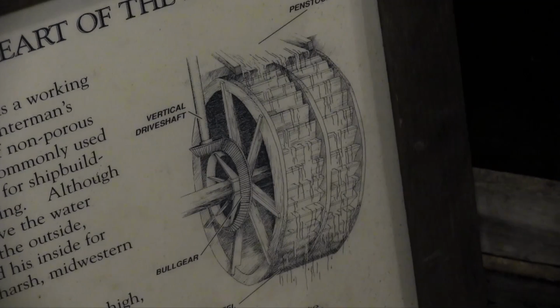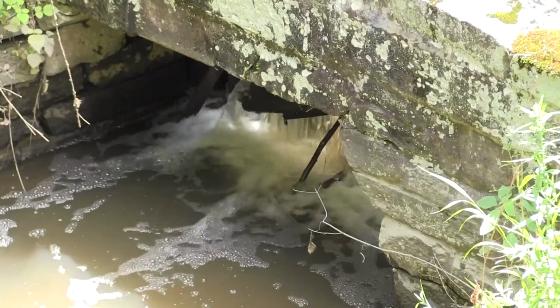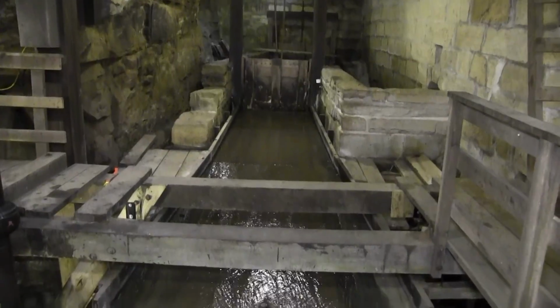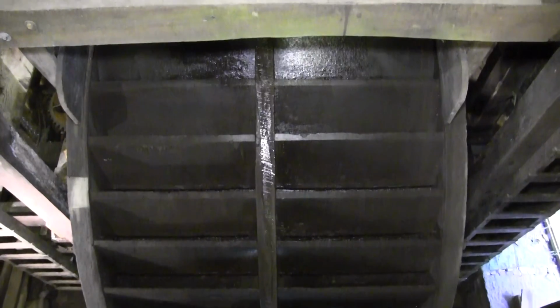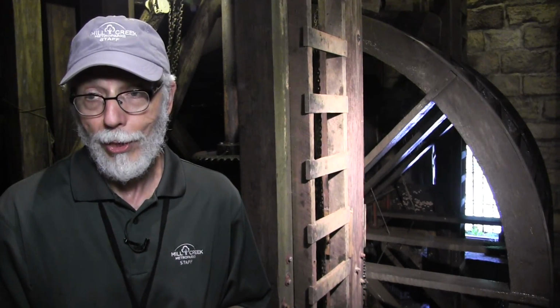The water is brought into the building from outside. When operating, the water of Mill Creek moves through a series of 3 gates. It flows through this channel, called a penstock, and into wooden buckets built into the water wheel. The weight of the water causes it to turn. We have to capture that power somehow in order to use it.